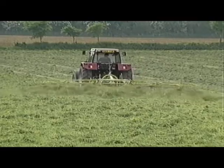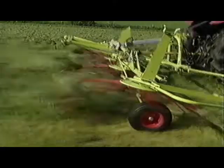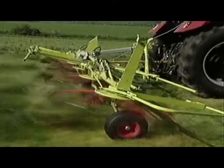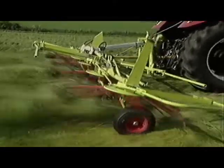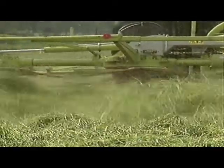Operating at speeds between 3 and 6 miles per hour, the spread will be even, leading to a rapid wilt. The chances are that it will be ready for harvesting after rowing up the following day. That's half the time it would take to achieve the same dry matter levels if the crop had been left to wilt in the swath, so you save on harvesting time.